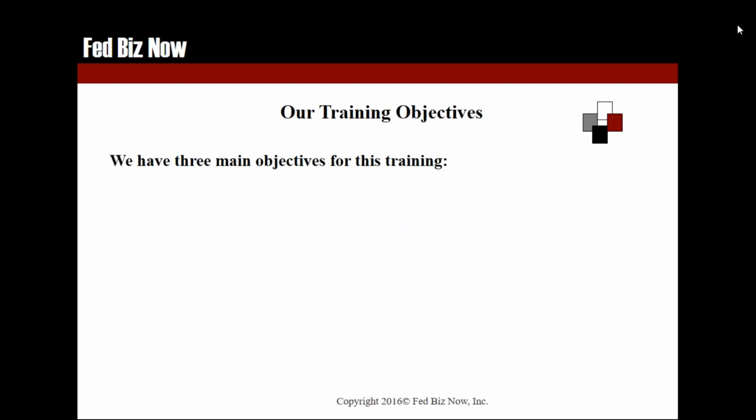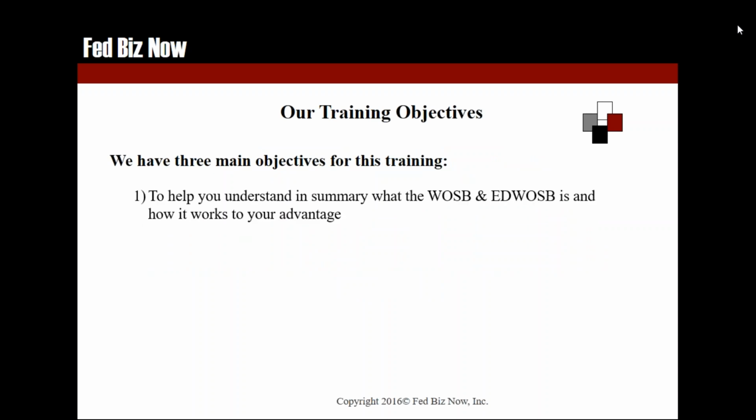We have three main objectives today for this training. One, we need to help you to understand in summary what the WOSB and EDWOSB is and how it works. For the most part, you know what it is, but a lot of people still forget why they have the certification, and they're definitely not using it right. If they were using it right, we'd probably have more bids out there, because you have to help the process work. When we're not bidding on WOSB contracts and EDWOSB contracts, it's not working. And it's not the system that's not making it work.